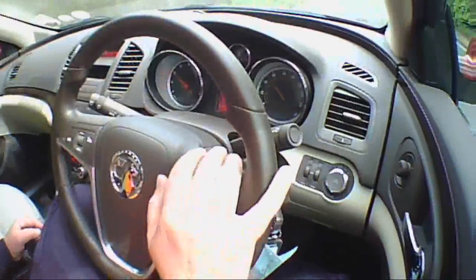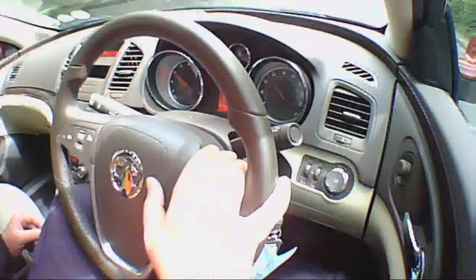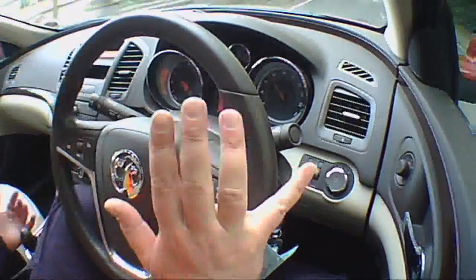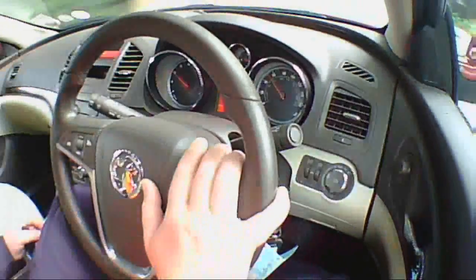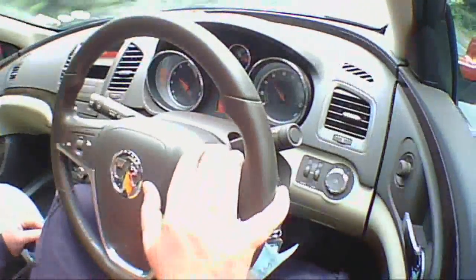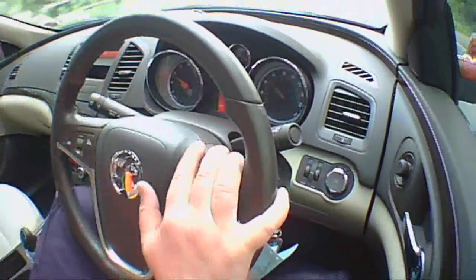But it'd be quite interesting to have this vehicle with a beefy V8 engine. I think it would be quite a good drive. You certainly do feel you're in a big vehicle, nice and secure. If anything, the windscreen feels a little bit too low.